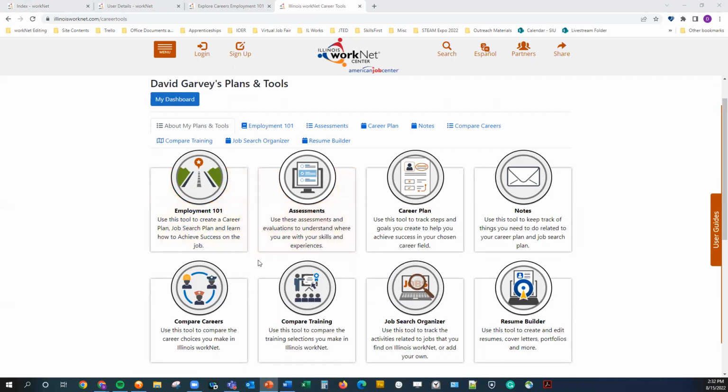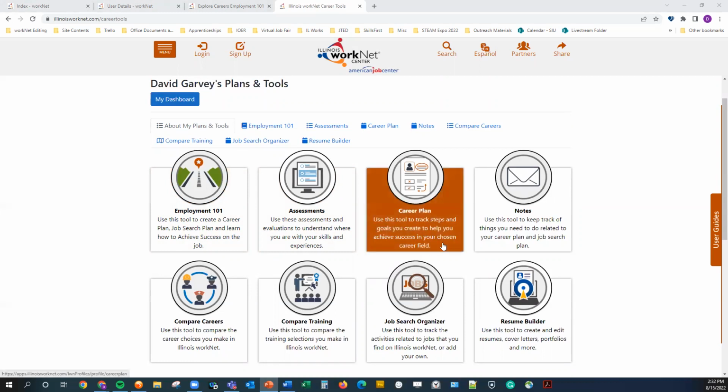Assessments, these assessments that we talked about earlier, can evaluate where customers are with their skills and experiences and what they may need to work on. The career plan is the tool to track steps and goals that they create to help achieve success in their chosen career field. So this includes, we can open this up here.